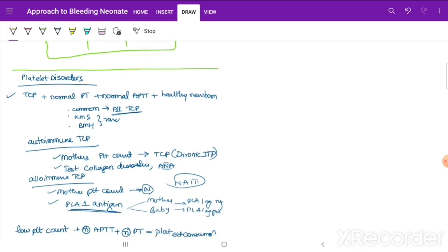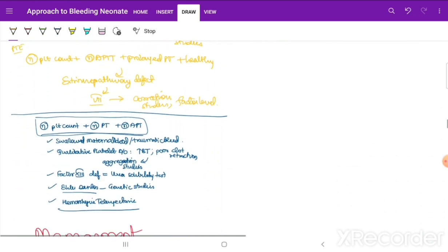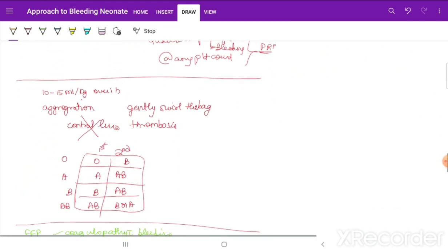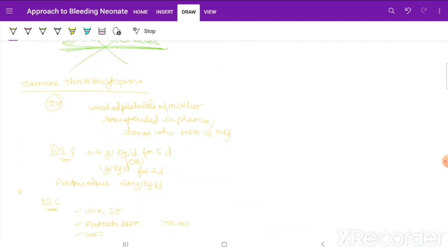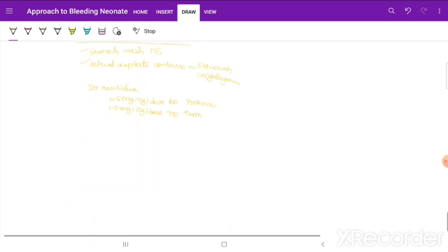And you have to know a little bit about the management. That's why I have included prevention and treatment. I have given some details about platelet transfusion and FFP transfusion, and a little bit about management of immune thrombocytopenia, DIC and isolated gastric aspirate.